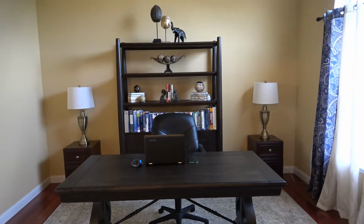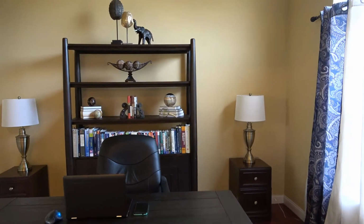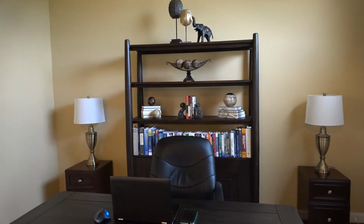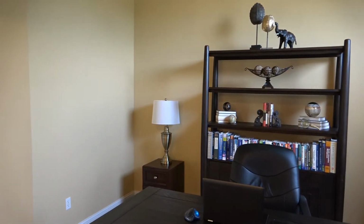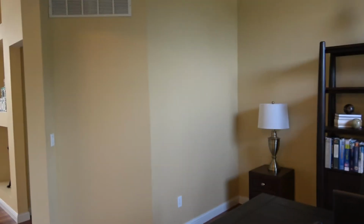So stay tuned. The lower level of my home has a pretty open floor plan, and from the front door you can see into the office, dining room, and living room. For that reason, I tried to make the looks as cohesive as possible. However, the dining room and office directly mirror each other, and I think it's more important that those rooms match.